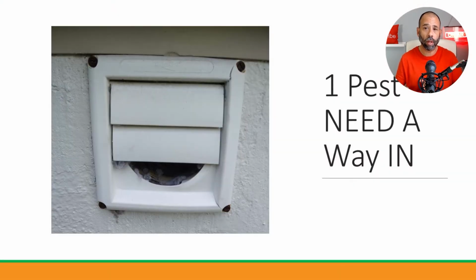I'm going to show you something. This is very easy. See, something as simple as this, a rodent problem. A rat can fit through that. A rat can climb up that wall on a textured wall and get into your dryer. Roaches can get into your dryer. By simply replacing that, you eliminate that possibility of that entry point for that pest.